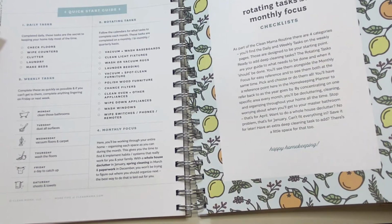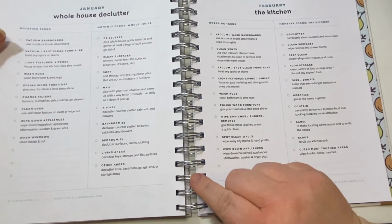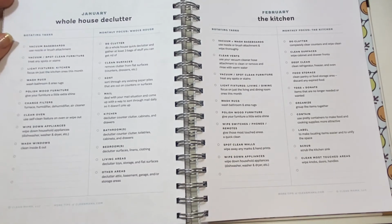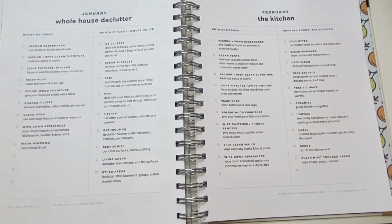And now we're going to get into some of these other tasks in order to keep your whole house clean, which I think this is beautiful. You have the whole house declutter and these are broken down by month. Again, you could start these in any month. You could do the January list in November, it doesn't matter. But if you go through all of these in theory in a year, you'll clean your whole house.